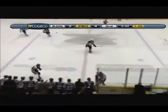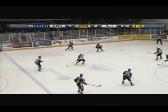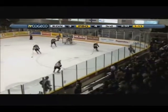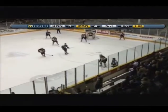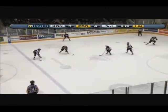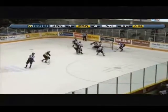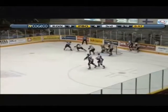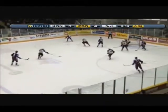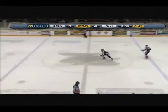D'Agostini fire it out to Nick Ritchie on the left wing. Cornell's got it. Cornell going to slow it down and set this up. Over to Devlin. Devlin picks it up. Drops it into Nick Ritchie. Ritchie to the point. Devlin over here to Cornell. Top of the far circle. Back to Devlin. Cornell walking in. Slides it down to Hunter Garland. There's a backdoor feed for Ritchie. Back to Garland. Between his legs. Gets the puck to Devlin. Devlin to Garland. Went off his skate, and the puck is cleared by the Kingston Frontenacs.